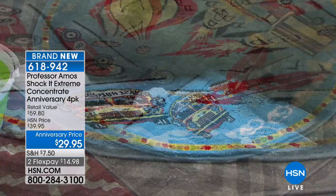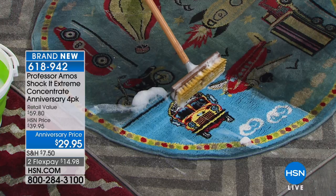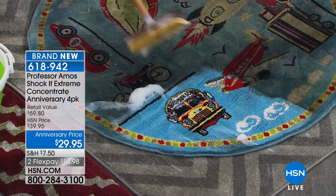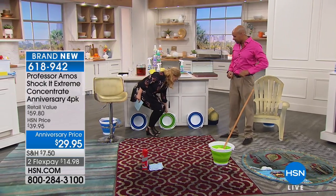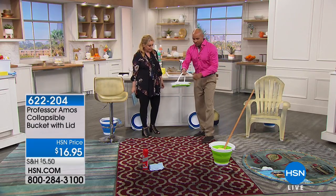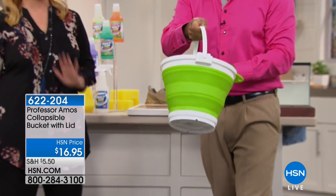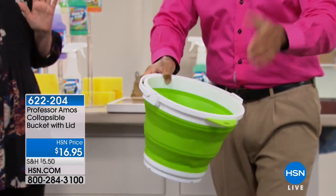Yes. And by the way, the Tempico brush that A3 is using is available on hsn.com. And the bucket is brand new too. And I love this bucket because it's collapsible. Honestly, I know we're talking about the Shock It Clean, but this bucket is so cool. It comes in green and blue. While we're at it, I'll just go ahead and show you real quick. A collapsible bucket, if you need the space, and check this out. Right, so it buckles down to nothing. You could put it away.